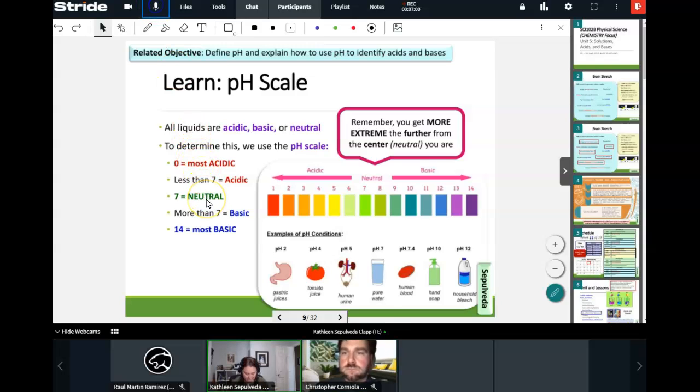All righty, good morning, everybody. Let's go ahead and talk about what the pH scale is. All liquids are either acidic, basic, or neutral. To determine this, we use what we call a pH scale. Remember, you get more extreme the further from the neutral center that you are. So if 7 is neutral, then the farther left or farther right you go, you're going to get highly acidic or highly basic.